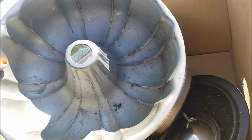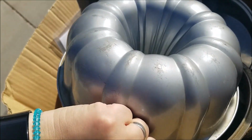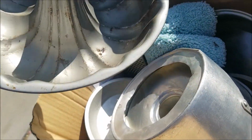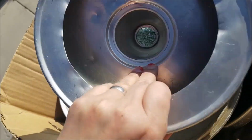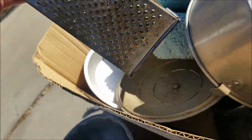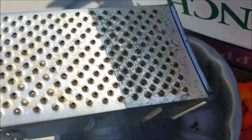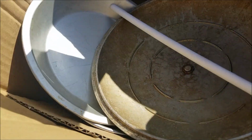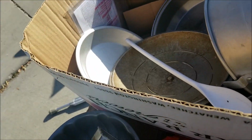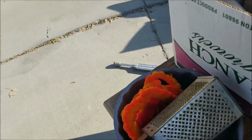I'm gonna take this, well, maybe take this bundt pan, because honestly, I don't think I even have a bundt pan, so we'll clean that up. I wish this one was in better shape, but it's not. I am gonna take this. That is just gonna make really cute decor in the kitchen, or it could go on one of my wind chimes. That's just yucky. I don't need any other spoons or utensils, so we'll leave those in case someone else happens to want them.